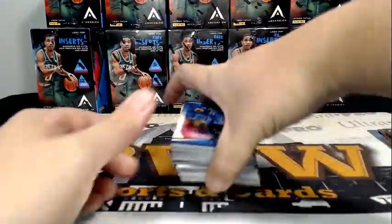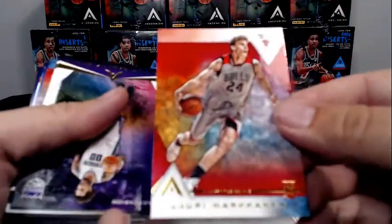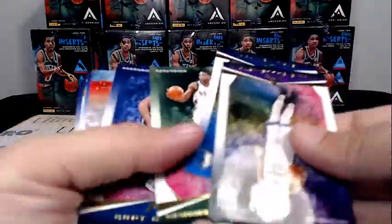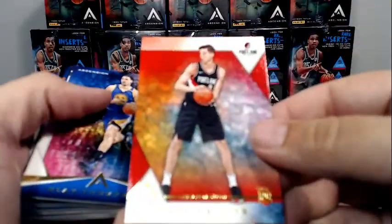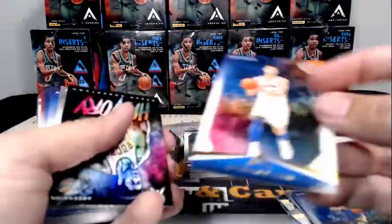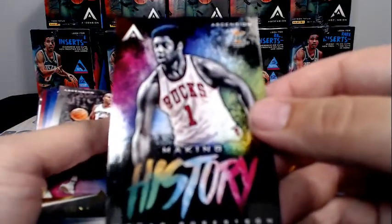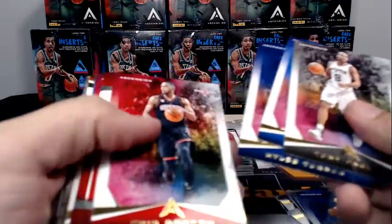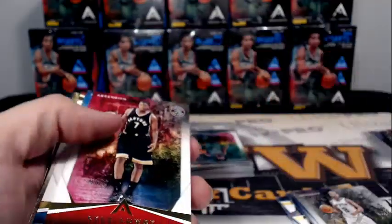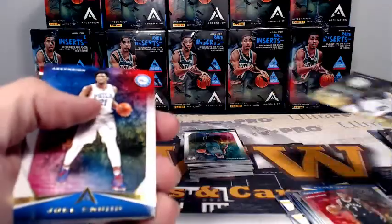Box number 2. Lauri Markkanen for the Bulls, rookie. There's another Zach Collins rookie for Portland. Then we have, I don't know why that's backwards, making history, Oscar Robertson for the Bucks. Portland, Caleb Swanigan, rookie. Golden Era, Bill Russell.